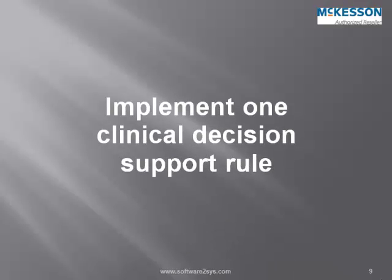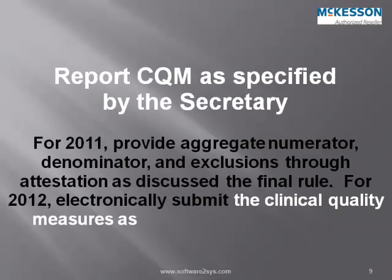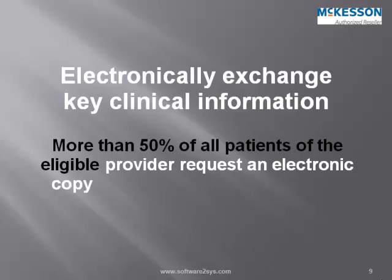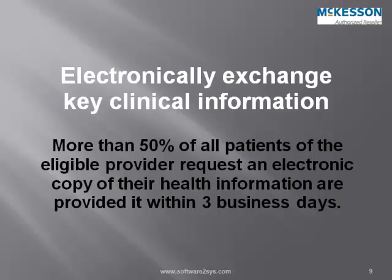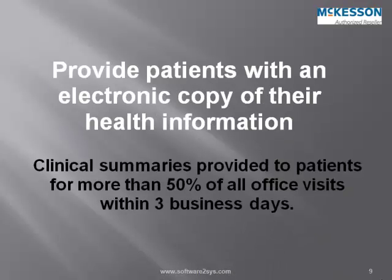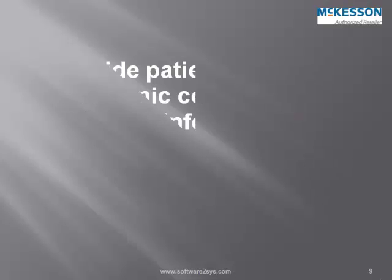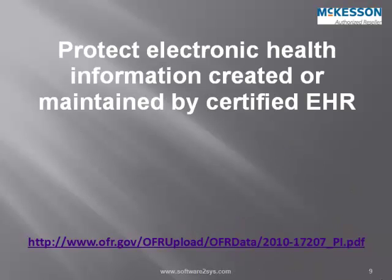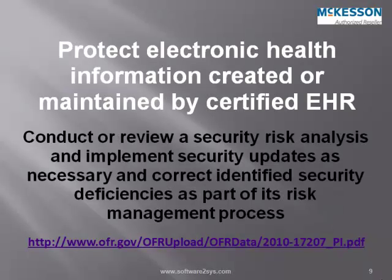Implement one clinical decision support rule. Report CQM as specified by the Secretary. Electronically exchange key clinical information. Provide patients with an electronic copy of their health information. Provide clinical summaries for patients for each office visit. Protect electronic health information created or maintained by certified EHR.